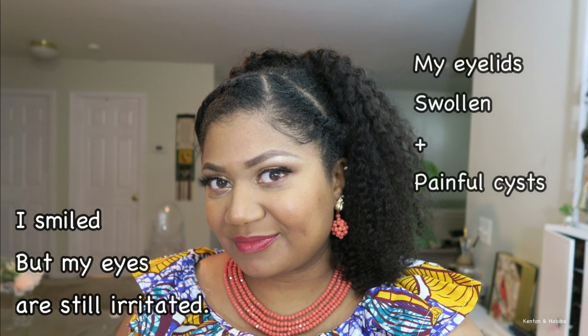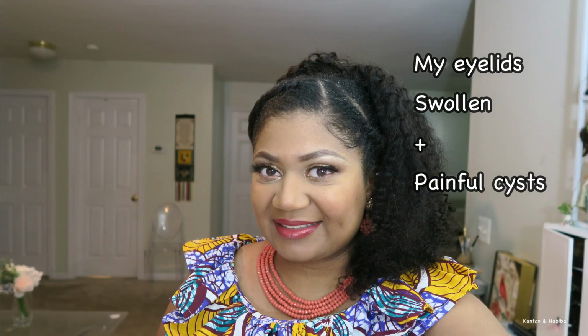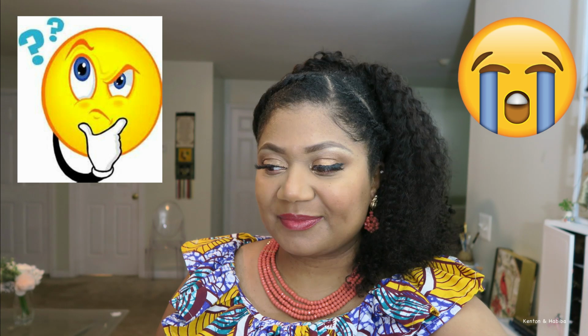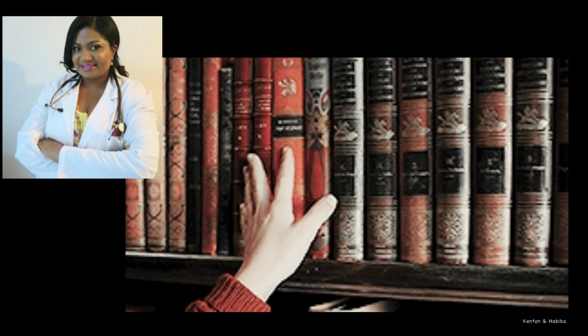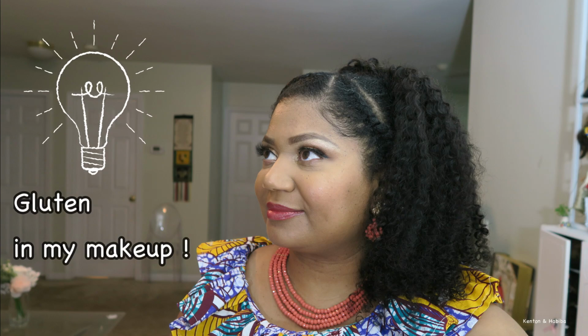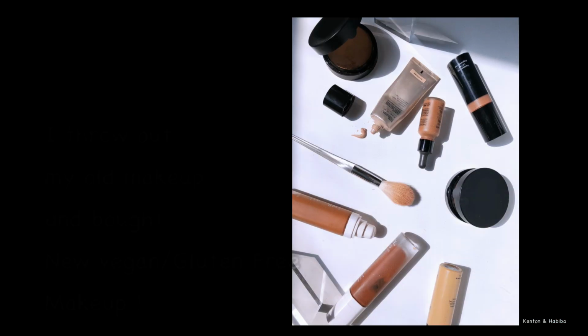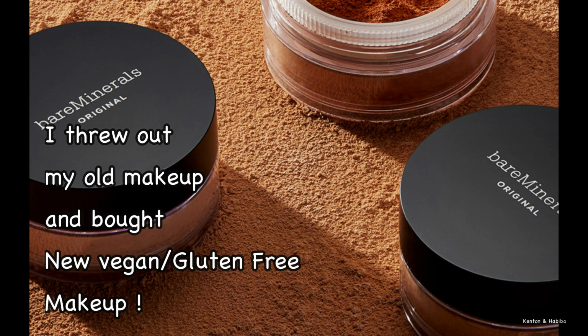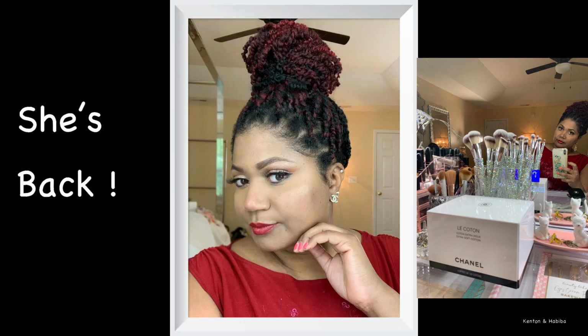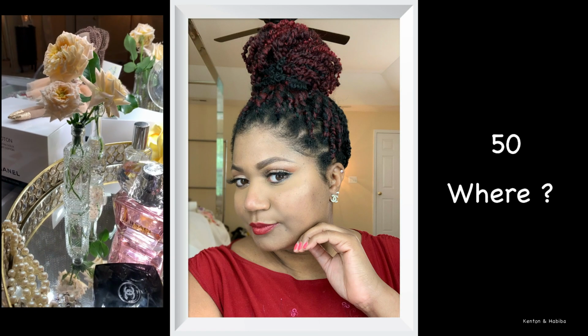I had cysts, they were always red and swollen and running, especially after I put on makeup. It was so frustrating, especially when you're on YouTube or you work with the public, right? So I had to put on my doctor's coat and do some research. And voila, I realized the problem was I had overlooked my makeup. I had changed my diet, but I hadn't changed my makeup. So I threw out all my old makeup and I started using Bare Minerals because they're gluten-free. And voila, I'm looking better, feeling better, and I'm looking for more gluten-free makeup.